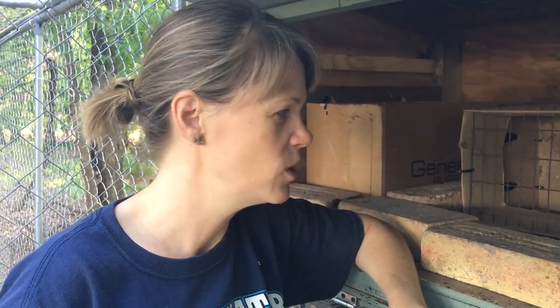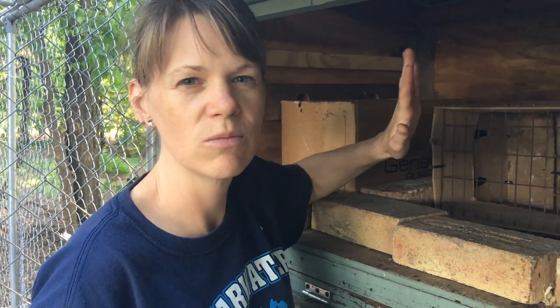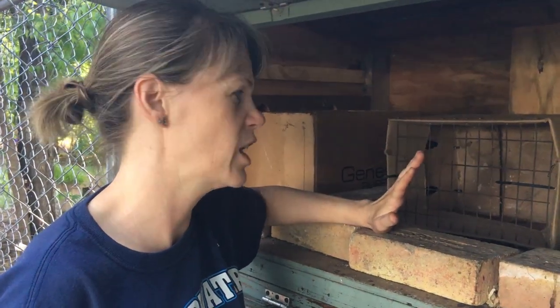Well, he was so fat that he couldn't get back out. We had chicken wire just on the front of it, so it was large enough for him to get in, but after dining on a meal of 5, he couldn't get back out. So this is what we're gonna do. We're gonna start with this. I don't know if the holes are just the right size, too big. This is where we're starting.